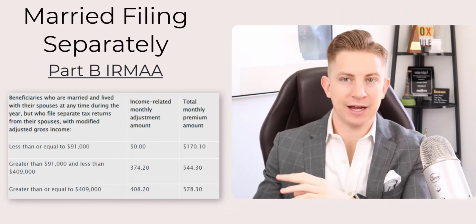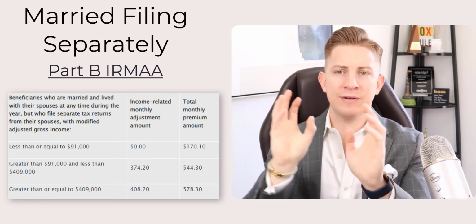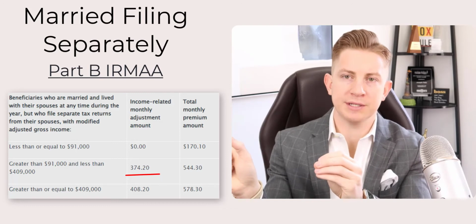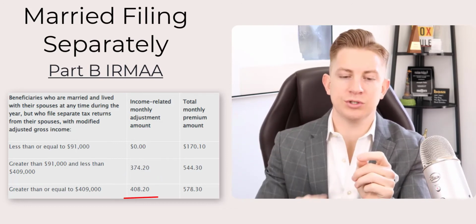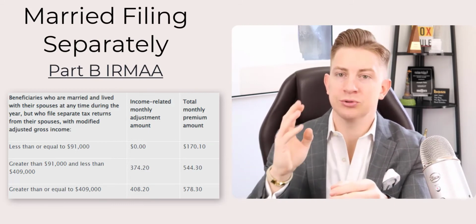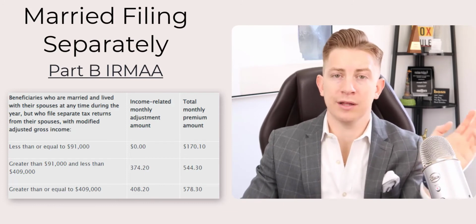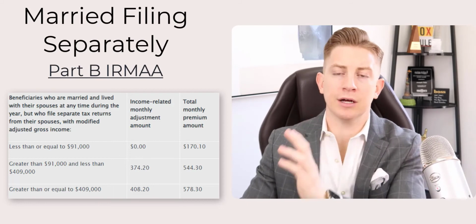You have less than 91,000, that's going to be your standard Part B premium. You have 91,000 to 409,000, which is going to be the adjusted amount here of $374.20. Or you have over 409,000, which your adjusted amount would be the $408.20. So there's only 3 breakdowns of income there compared to the 6 that we saw in the income brackets before for people filing individually or filing jointly.